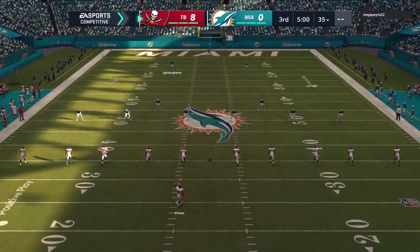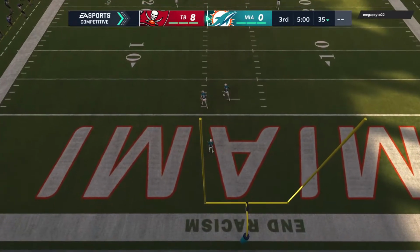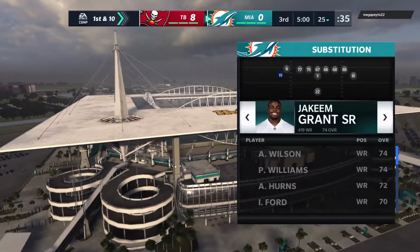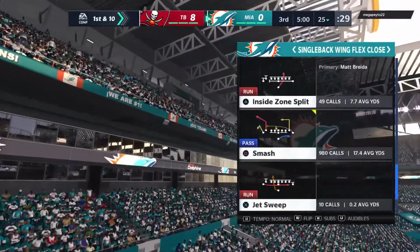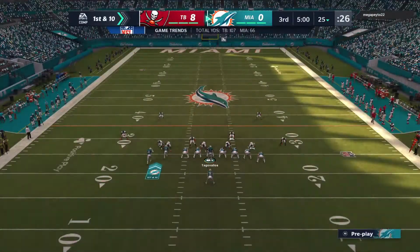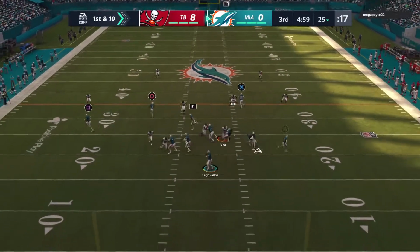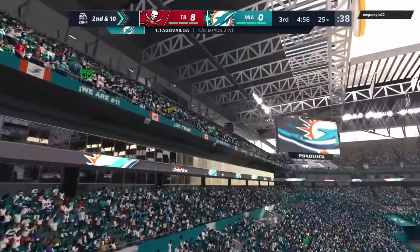Bradley Pinion to kick off for Tampa Bay. The Dolphins down on the scoreboard, but they'll have it first as we get going in this third quarter. And no return on this one as the fair catch is signaled for and taken. And the Dolphins now with a 1st and 10 at their own 25-yard line. Go. Go. 6 go. Now Tua. And this will be incomplete. Physical play on the football there, and it's 2nd down.